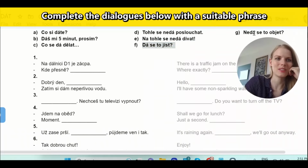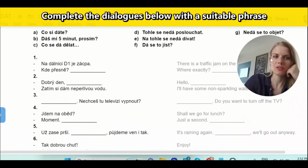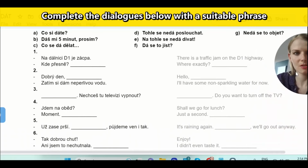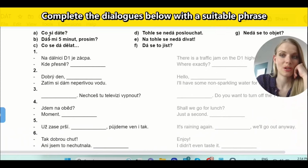And this last one. Nedá se to objet? Is it possible to go around it? When you put ne in front of it, it is a little bit more careful. Dá se to objet is just more direct, but both are good. Now underneath you have 6 mini dialogues. These mini dialogues need a specific sentence to complete them. From here, there are 2 phrases that you can use for one dialogue. I know I'm covering part of the English translation, so just take a quick look. Pause the video, work on it on your own, and then we will check it together.